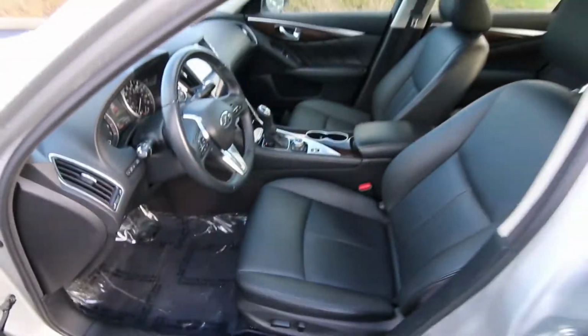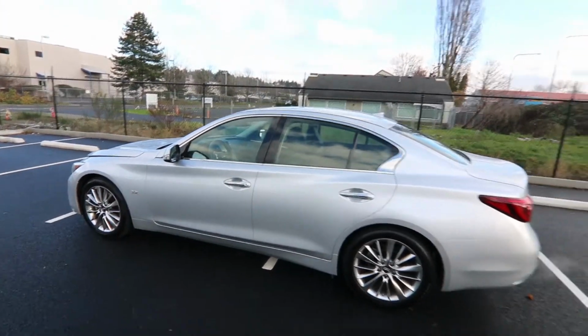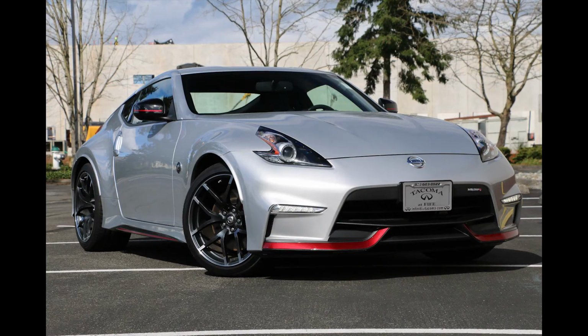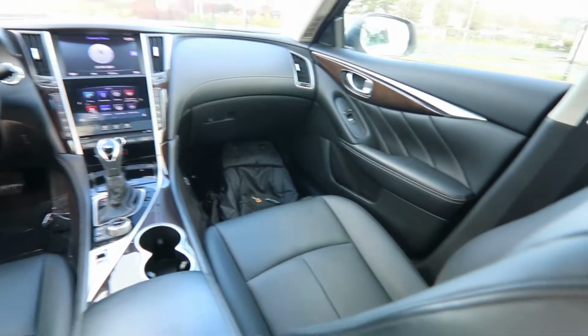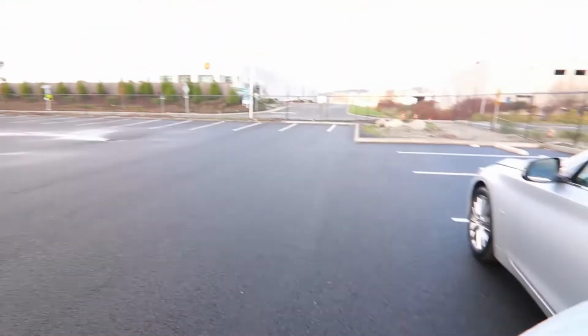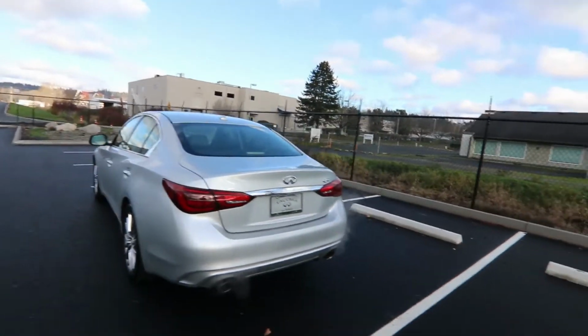The Q50 is a compact sport luxury sedan. It's built on the advanced front midship platform, also shared with the 370Z sports car. We have lots of sports car DNA baked into the Q50, so even though it is a luxury sedan with its rear-wheel drive based platform, powerful twin turbo 300 horsepower V6, and 7-speed automatic transmission, this is a very fun car to drive, especially when the roads start to get curvy.